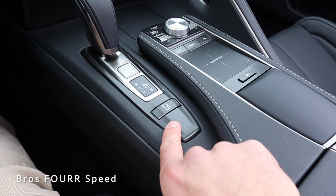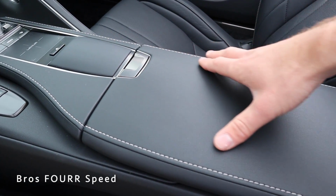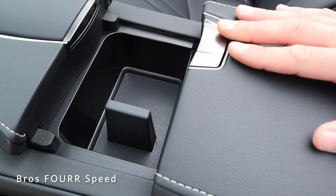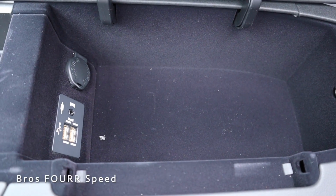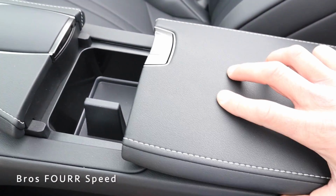You'll see the auto hold assist just behind that, and then making your way to the center, you'll see more leather covering this entire area. If I push on this button here, we can actually slide this armrest back, giving you a little bit of storage space if you need to use it. And then by pulling this up, we can go ahead and open this up to the side, where you'll see 2 USB ports along with a 12 volt and a good amount of storage space.